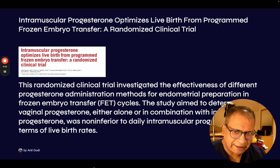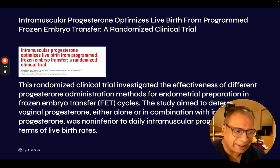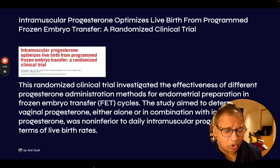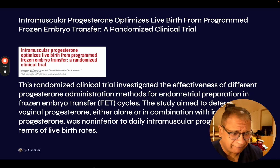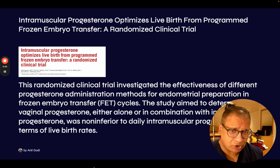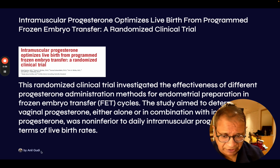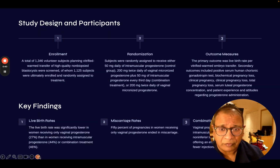So let's look at this paper, which looked at intramuscular progesterone, whether that optimizes the chances of pregnancy. It was a randomized controlled trial looking at the effectiveness of different progesterone administration. They looked at vaginal progesterone alone, a combination of vaginal progesterone and intramuscular progesterone, and daily progesterone injections. So let's look at this study in more detail.